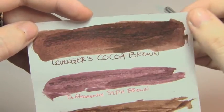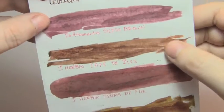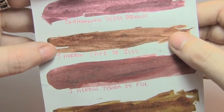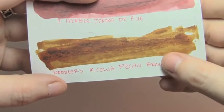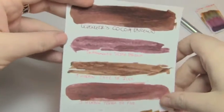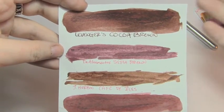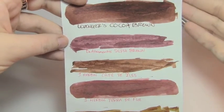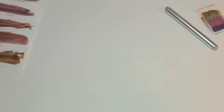Anyways, comparisons. Here's Levenger's Cocoa, Diatramentus Sepia Brown, Gerban's Café d'Azil, Gerban's Terre de Faux, and Noodler's Kiowa Pecan. Now, there is something about this color of brown that is kind of unique unto itself. I really couldn't find anything close to it. So, bear with me.